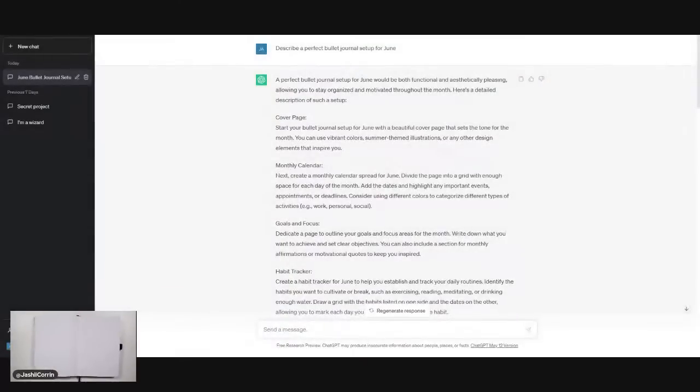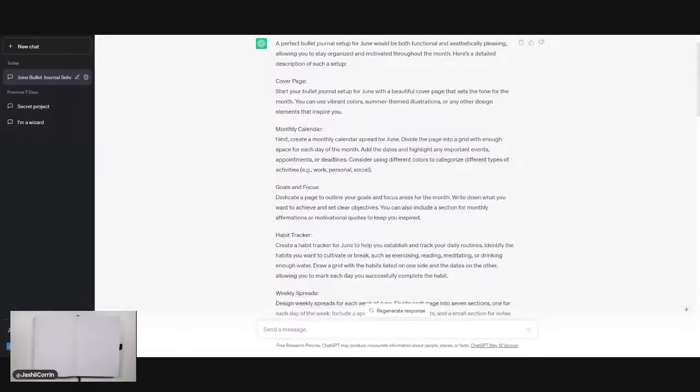Alrighty, let us go consult our list. So according to our list, we've got our cover page tick, we've got our monthly calendar tick, we have our goals and focus. Dedicate a page to outline your goals and focus areas for the month. Write down what you want to achieve and set clear objectives. You can also include a section for monthly affirmations or motivational quotes to keep you inspired.